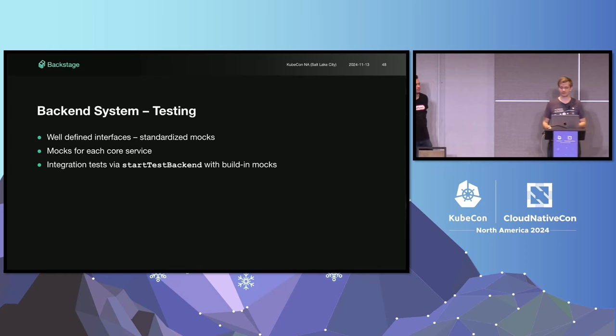Now, something that's important for us for the plugin builder experience is testing your plugins. And this is really a place where the service system shines. All of our core services provide different types of mock implementations that make it much easier to write tests. We also provide ways to start up a test backend that you can run your plugin in. And this test backend comes with built-in service mocks, which really makes it a breeze to create integration tests for your plugins. And by the way, this is more built out in the backend system, but we're really aiming for the same patterns and utility through our utility API system in the front end as well to get the same benefits there.